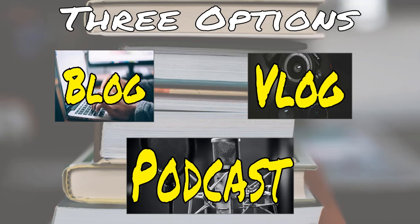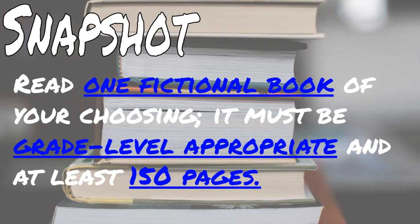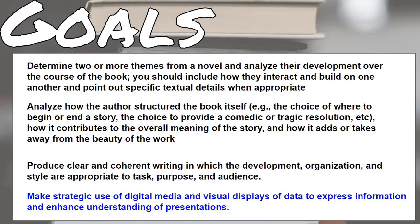Now, the rest of this presentation goes through the specifics of each option, but we're not going to cover that in this video. That'll be in another one. So that's just the snapshot here. This is just the overview. You pick 1 book, grade level appropriate, roughly 12 and up, and it needs to be at least 150 pages, and you know the goals. You know what you should be looking for.